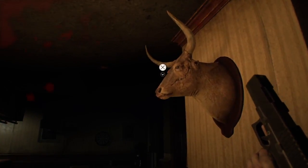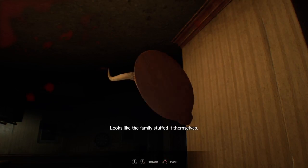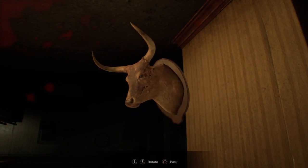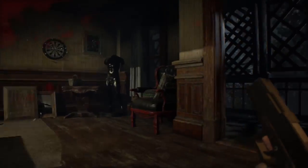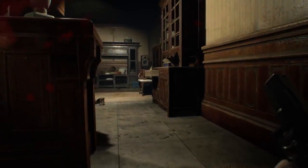You could probably just make a... Looks like the family stuffed it themselves. Let me take this off the wall and put it back. Did we get a chance to really look around this room? Take a quick peek, and as soon as he starts yelling at us, then we'll book it.